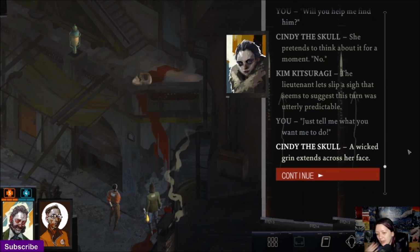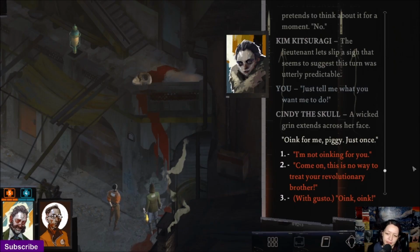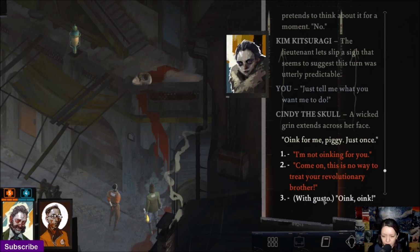A wicked grin extends across her face. Uh-oh. Oink for me, Piggy. Just once. So, this girl, she's my lady, and I love her. Reminds me of an interesting April night last year, Shane. I'm not oinking for you. Come on, this is no way to treat your revolutionary brother with gusto. Oink oink.